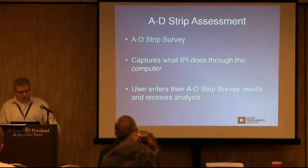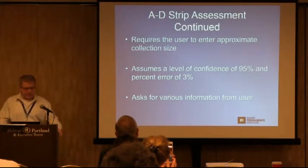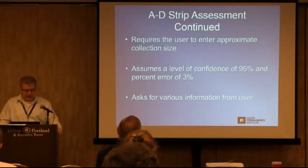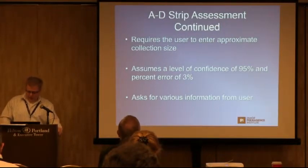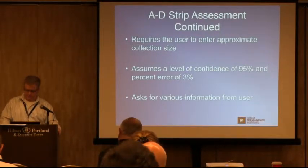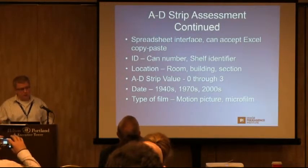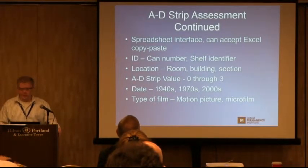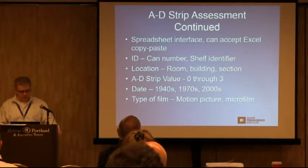So all that's required is that you enter in the approximate size of your acetate collection, and the tool assumes a confidence level of 95% and a percent error from the readings of 3%. And it will ask you to enter in various pieces of information about your survey. The interface is a spreadsheet-style interface built into your browser, and if you already have an existing Excel spreadsheet, it does accept copy-paste from Excel directly into the browser, so you don't have to reinvent the wheel.